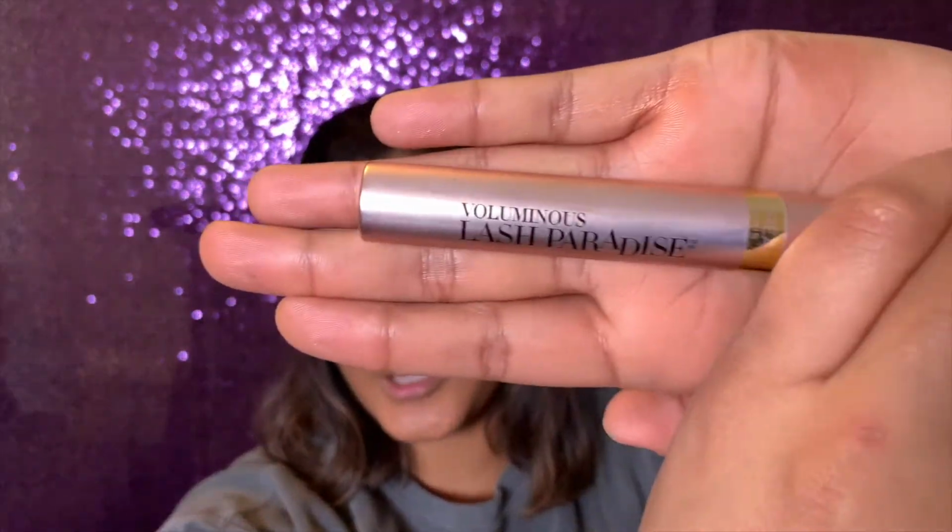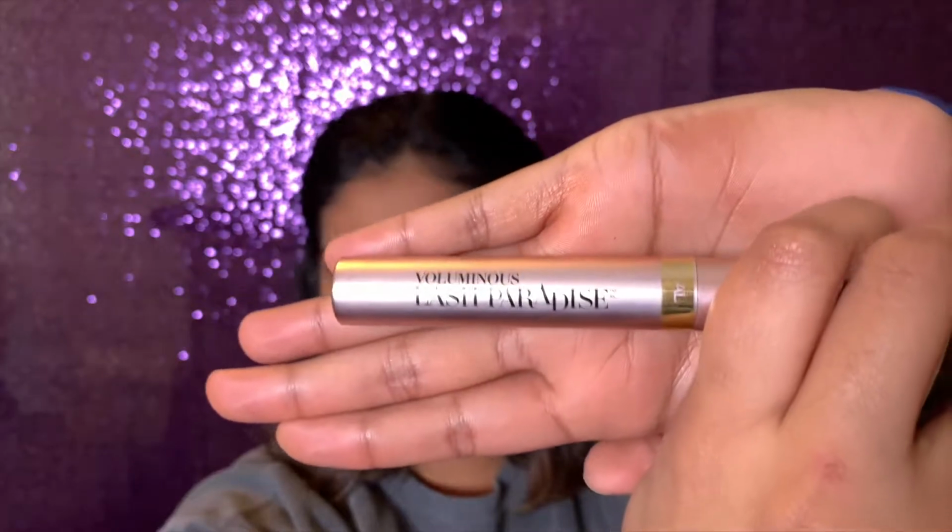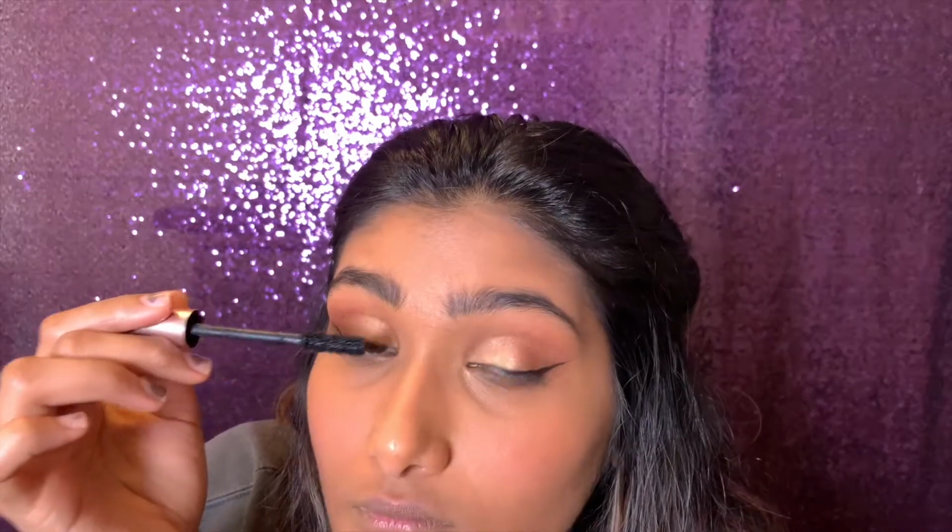I do use mascara. My mom hates mascara. I use the Voluminous Lash Paradise mascara. I love this mascara. It's a drugstore mascara and it's just great. I don't like the little fly things. I feel like it's just an accident waiting to happen, but I just go ahead and put this on. And I do like to do my top and bottom lashes.